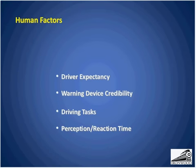Okay, human factors. I'm just going to deal with this very briefly. I could probably spend an hour on each one of these, but drivers expect crossings to look and function in essentially the same manner every time. And that can be the same crossing every time or different crossings. They should all function in essentially the same manner. And when you violate those expectancies, oftentimes drivers react unpredictably. And it's that unpredictability that oftentimes either causes or contributes to accidents.